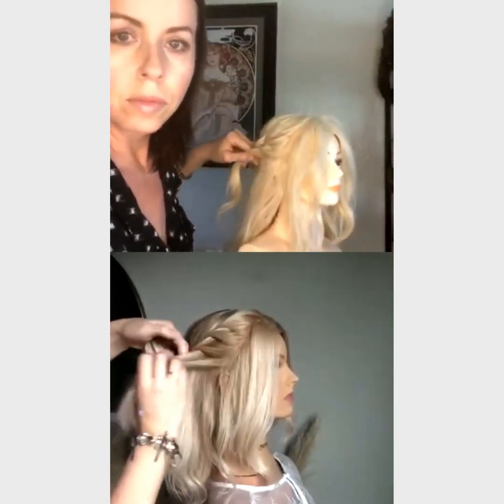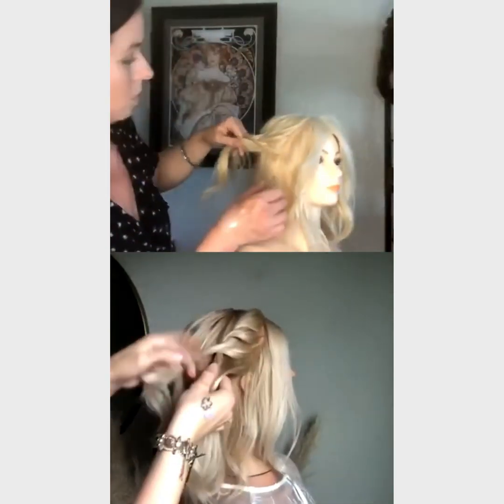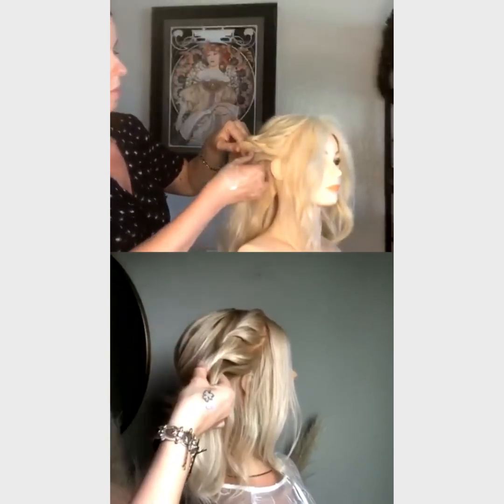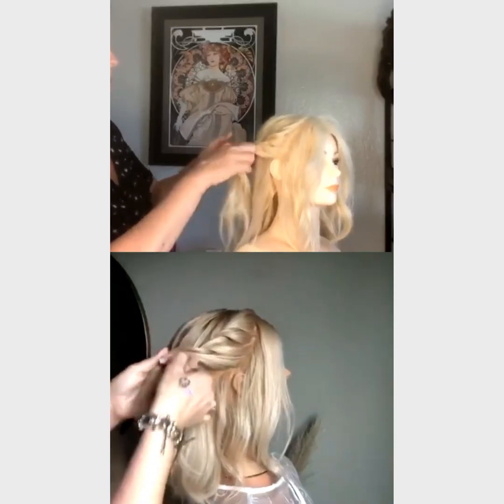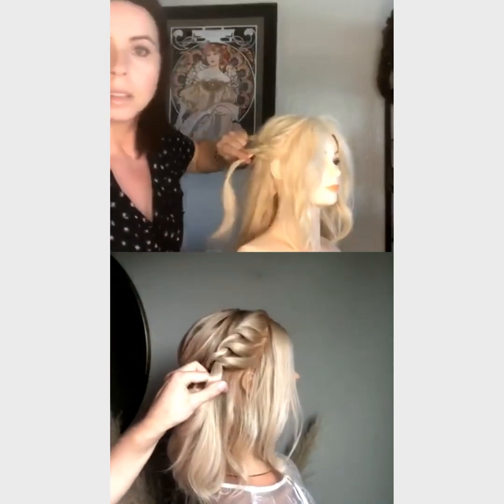Okay, so now I went down about, let's see, how many turns here? 1, 2, 3. This is my 4th turn I'm going to do here. So adding a little bit of hair in. I'm going to bring this front one over, twist it forward. Twist it forward. Now I'm just going to hold this in my hands.